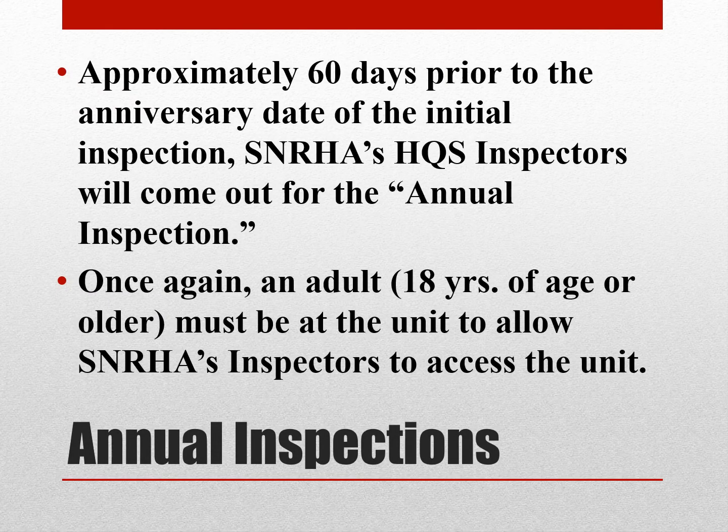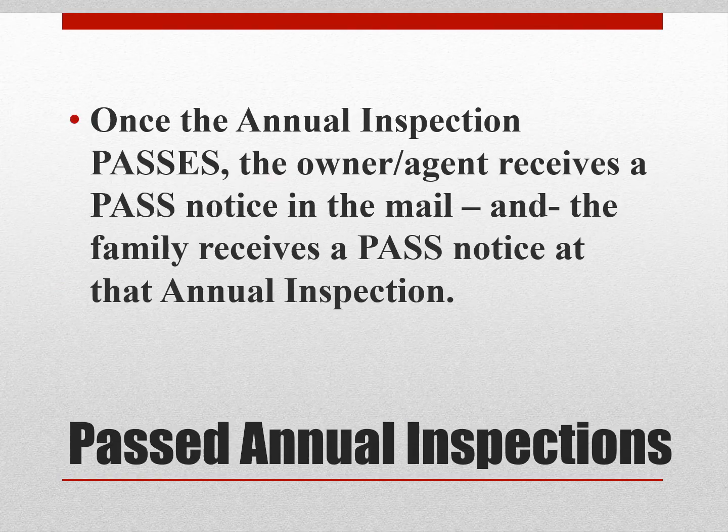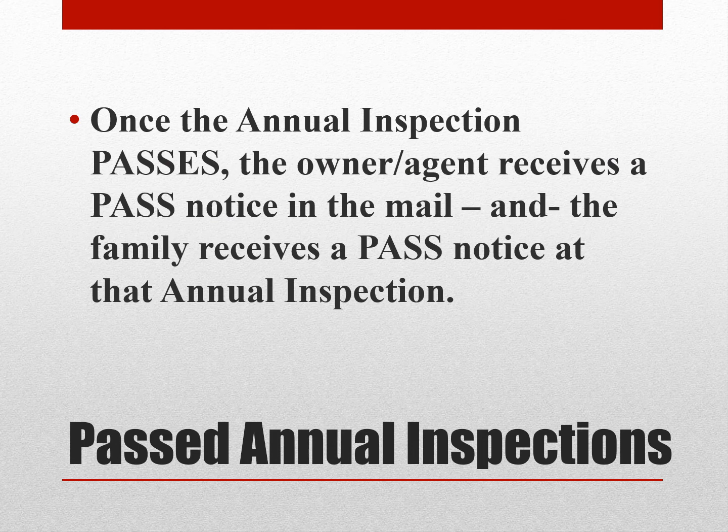Approximately 60 days prior to the anniversary date of the initial inspection, Southern Nevada Regional Housing Authority HQS inspectors will come out for the annual inspection. Once again, an adult 18 years of age or older must be at the unit to allow Southern Nevada Regional Housing Authority's inspectors to access the unit. Once the annual inspection passes, the owner agent receives a pass notice in the mail, and the family receives a pass notice at the annual inspection.